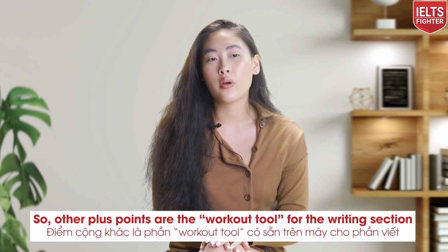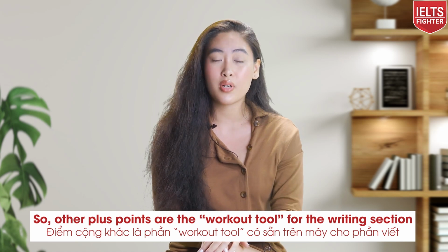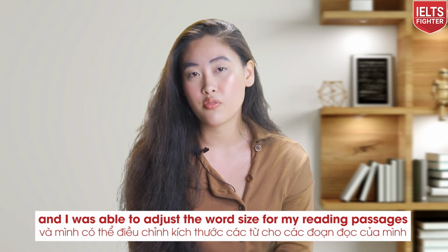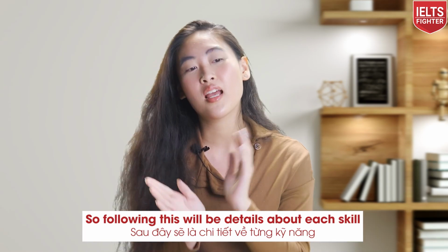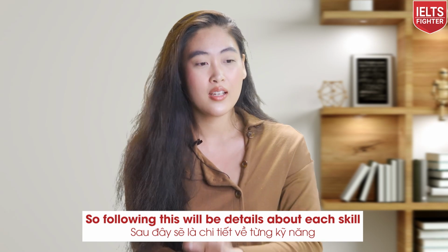Other plus points are the word count tool for the writing sections, and I was able to adjust the word size for my reading passages. So following this will be details about each skill.